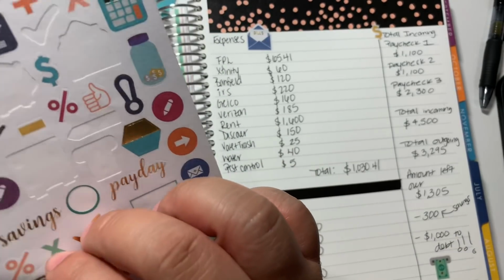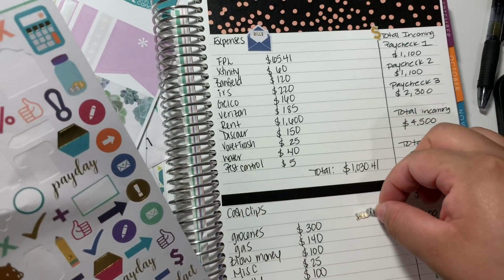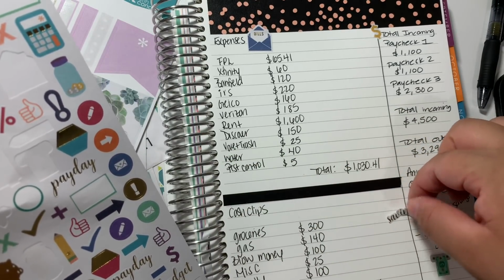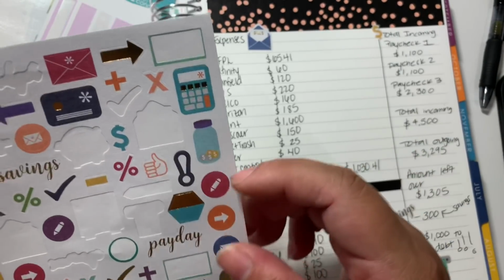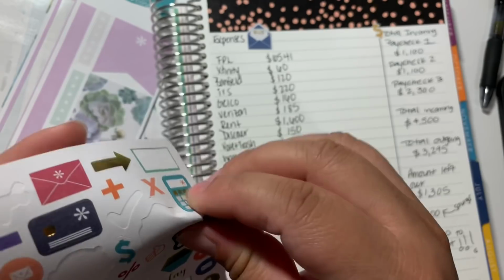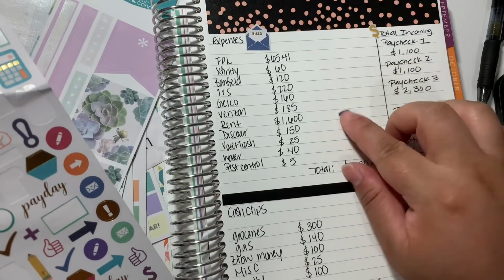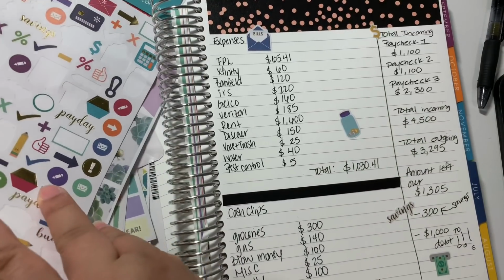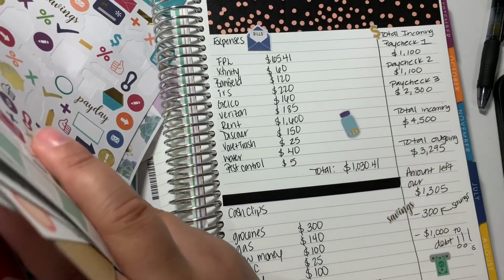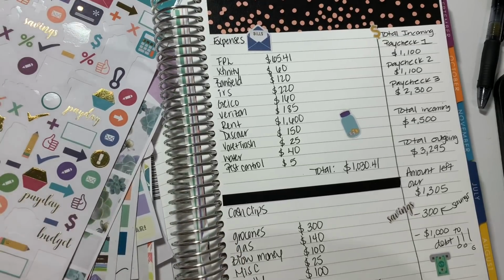But right now I'm just decorating my planner. That sticker sheet that you see there is from Erin Condren's website. I think it's the budget stickers or whatever. Most of my stickers are either from the Erin Condren website or 2 Etsy shops that I use. I'll try to link them down below if I can, because I'm not really that technical or good with all this editing stuff. But I'm learning, guys.